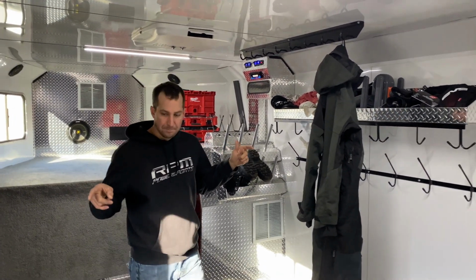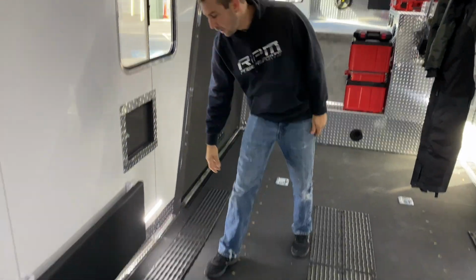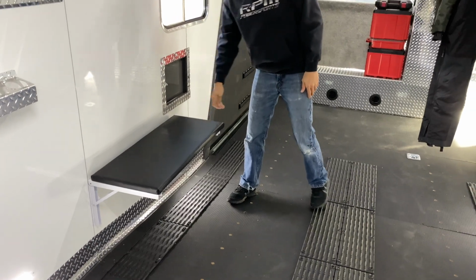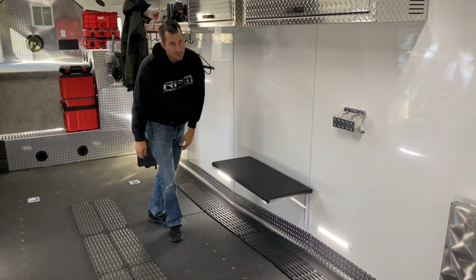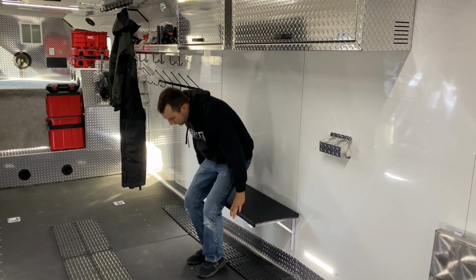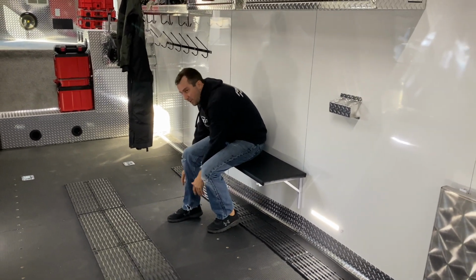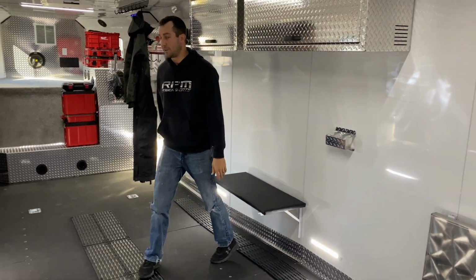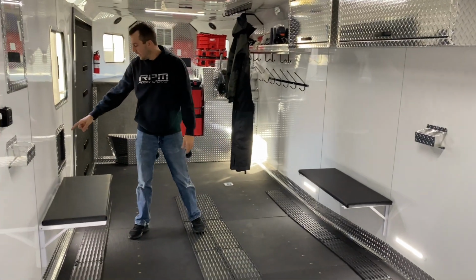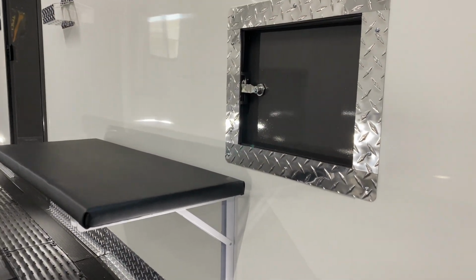Moving back, we've got our side exit or entrance door. We've got our bench here, kind of nice. We've got guys throwing on their boots. This is when the lower lights come on, just perfect, man. You're down here, it's dark out. You've got lights all around your feet, tying your boots up, trying to get all your gear on. The lower lights really are nice. Fuel door in the front and fuel door in the back. We have 2 fuel doors on this one.